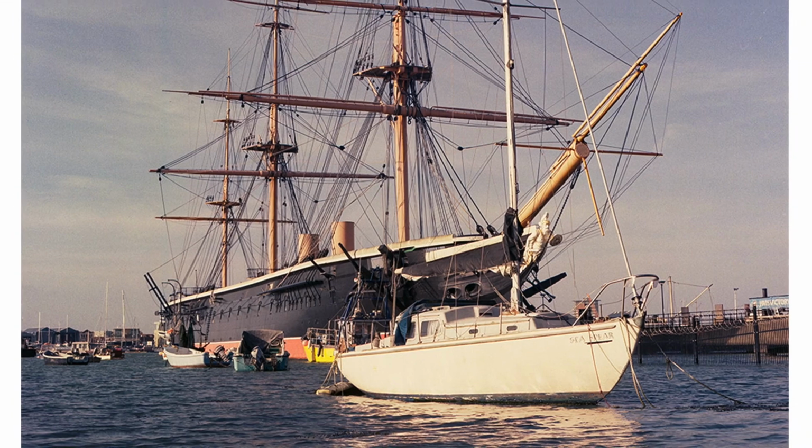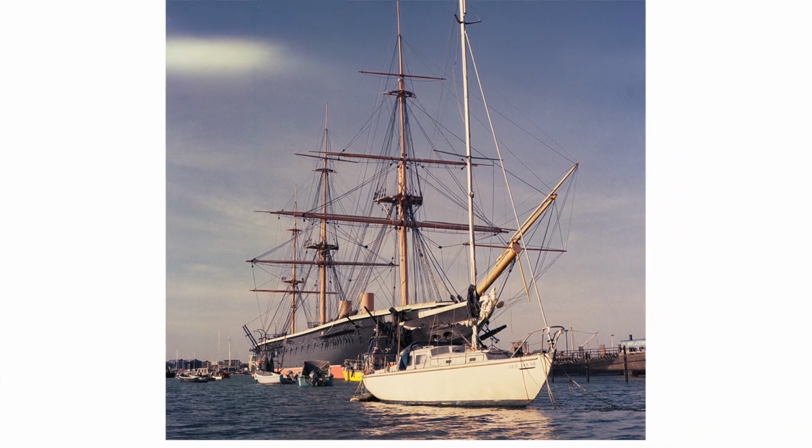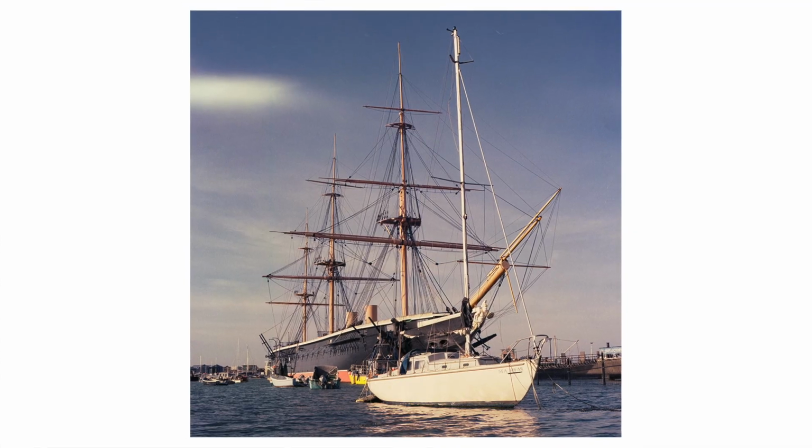I'm on shot 10 of 12, so I've got 3 shots left. Hoping I can just finish off the roll quite nicely. There was a nice little shot as well I got by the Warrior. There was a lovely little boat in front of it, nice little contrast there between little boat, big boat. Boat friends. But yeah.